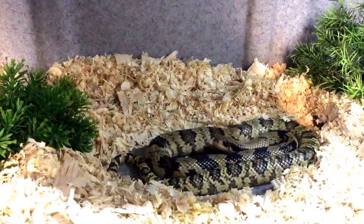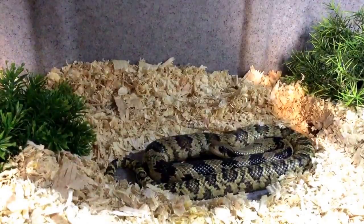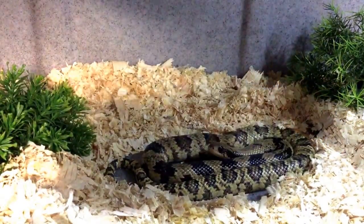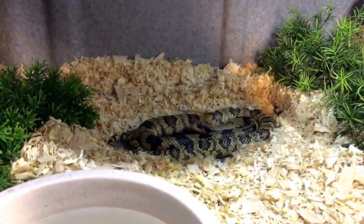He's a male, still small, so he's got a lot of growing to do. And then the shavings for the bed. And before you comment, I take him out when I feed him and I put him in an empty tub in my rack so he doesn't ingest any of that.